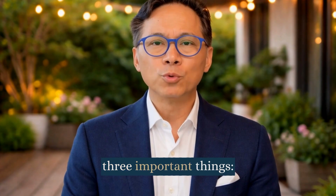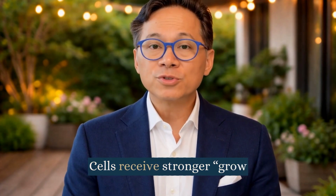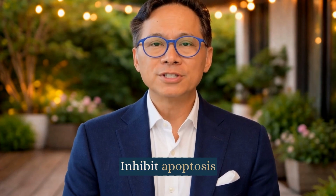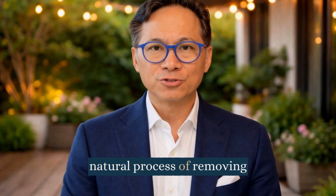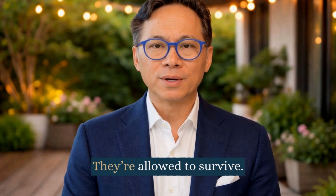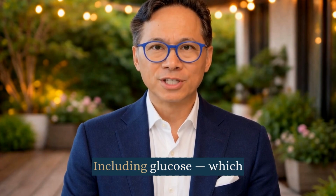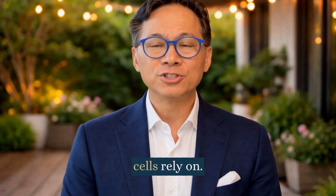Let's break this down further. High insulin levels do 3 important things. 1. Increase cell proliferation signals. Cells receive stronger grow and divide messages. 2. Inhibit apoptosis. This is your body's natural process of removing damaged cells. So instead of eliminating abnormal cells, they're allowed to survive. 3. Enhance nutrient delivery to cells, including glucose, which we just discussed cancer cells rely on.